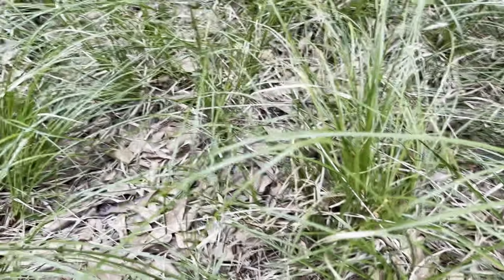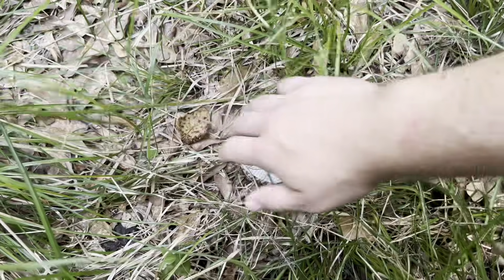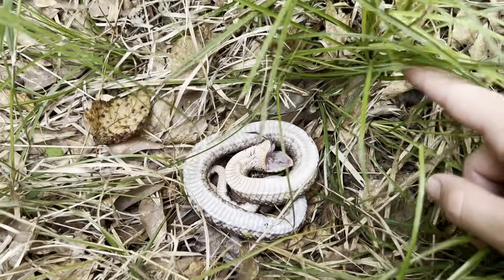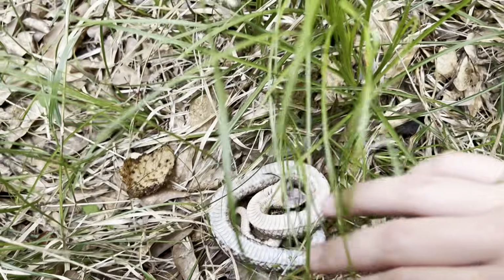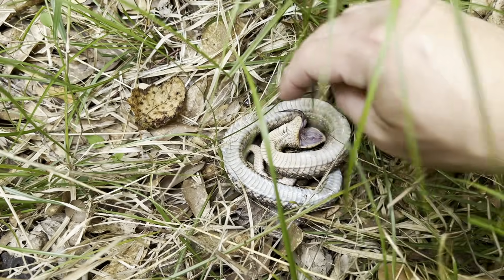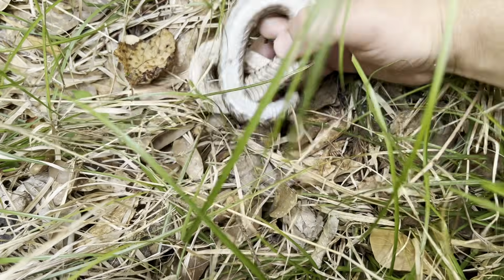So good news is I found an eastern hognose snake. Bad news is she played dead on me, unfortunately. Not terribly surprised. I wanted to get her out of the grass here where I found her so I could get a better look at her, but she pretty much immediately played dead on me, unfortunately.